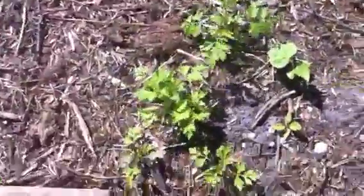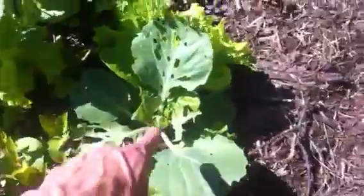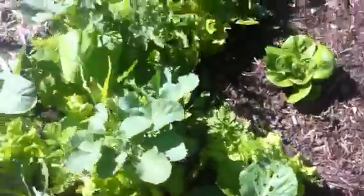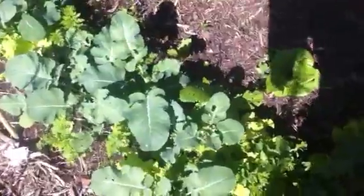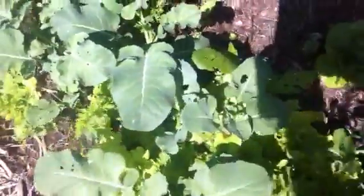Cabbages back here. Sorry if it's windy. Some of the marigolds are getting big. This cabbage looks like it's starting to head up. It looks like it's getting eaten a little bit, but it's trying to head up. Some of these broccolis are just getting huge back here. Cabbages, I'm waiting for this one to head up. Should be soon. Some of the radishes we have are going to seed. Here's a radish going to seed and flowering.